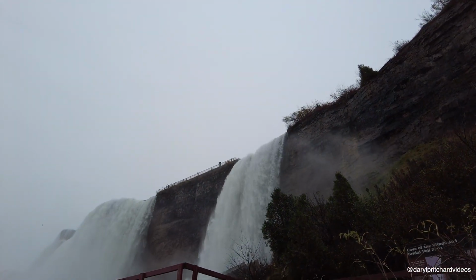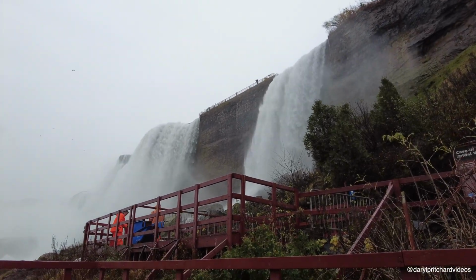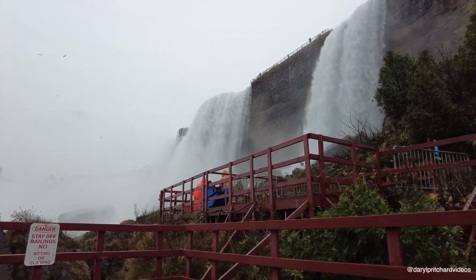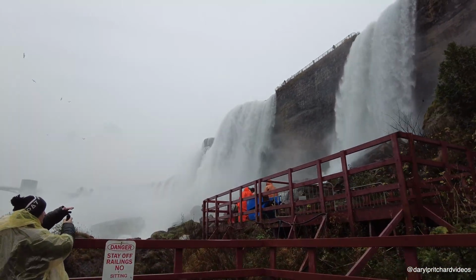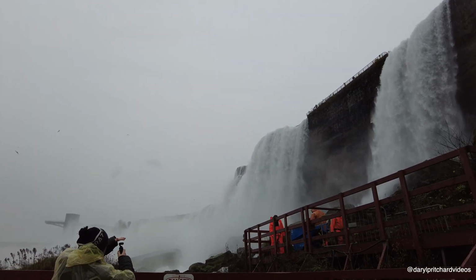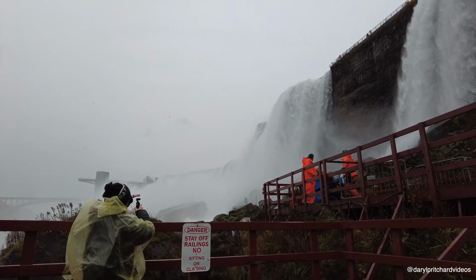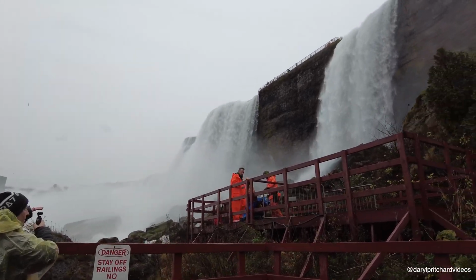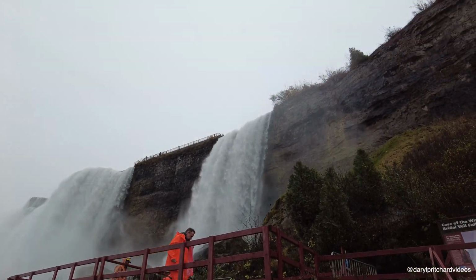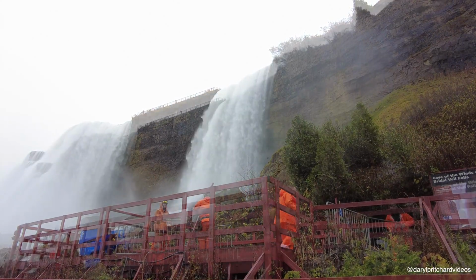And look at the water coming over the falls there. There must be absolutely gallons and gallons and gallons of water coming over. It's just mind-blowing, really, and it does look so beautiful. And the blokes working there, they're, like I say, taking the walkway down for the winter.